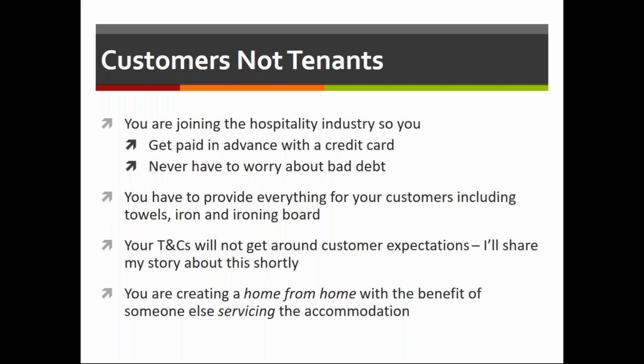You're moving from tenants to customers. You're joining the hospitality industry, so you get paid in advance with credit cards, even if they book a year in advance. So you don't have to worry about bad debts.